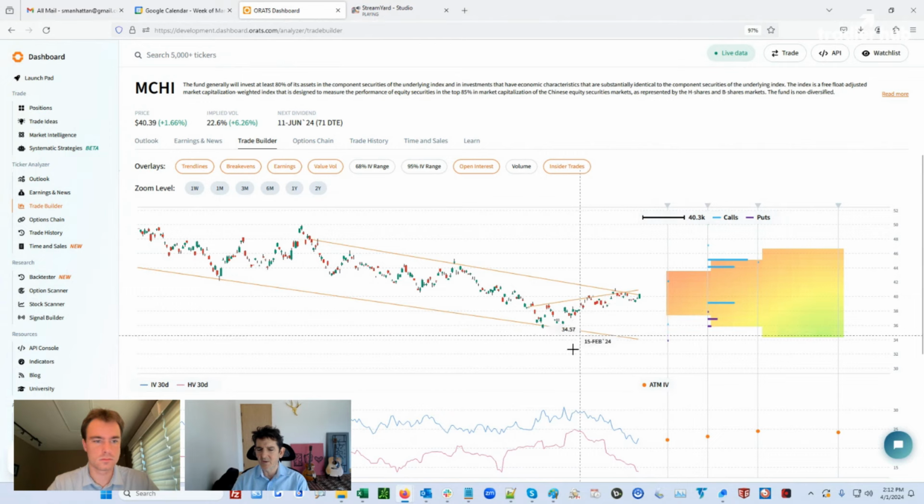All right, so what do we want to do? So vol has been coming down. Historical vol. Look at that gap. That's what we like to see. That gap, Tyler. We've talked about this before, but the gap between the historical vol and the implied vol is good for potentially selling some premium.